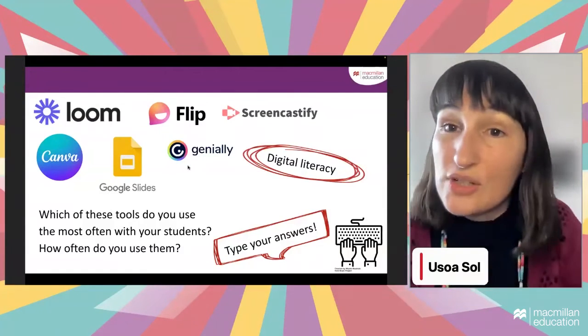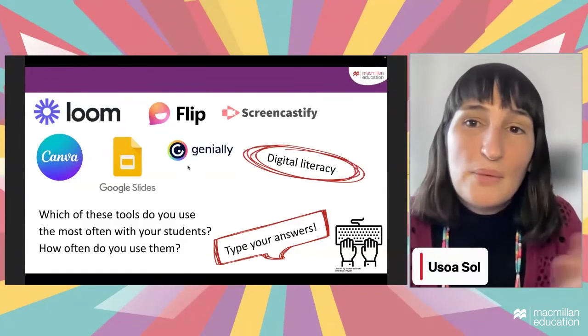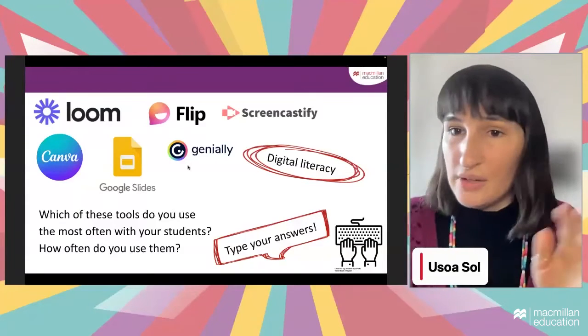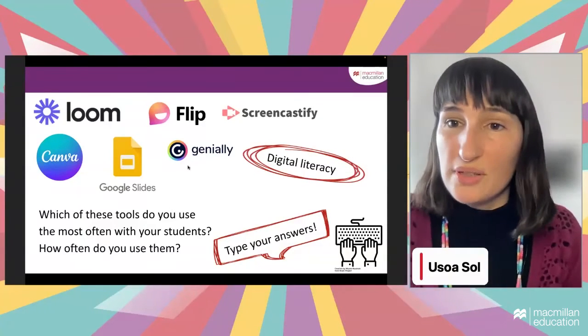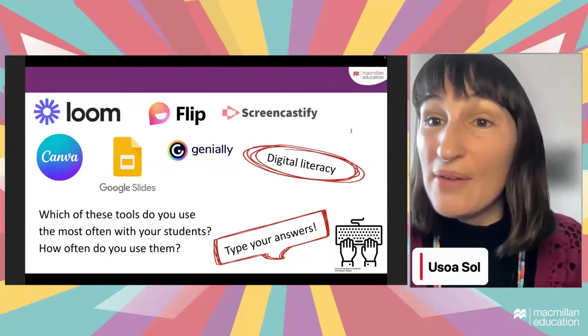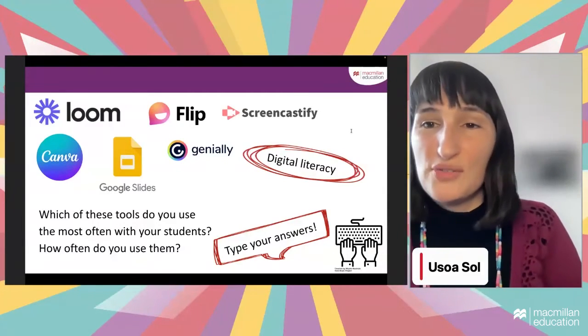And so now my question to you, which of these tools do you use most often with your students, if these or any others? And how often do you use them? Maria's saying Genially is probably my most favorite tool, okay? Miro, Canva, and WordWall. Oh, WordWall is really useful as well, it's true.